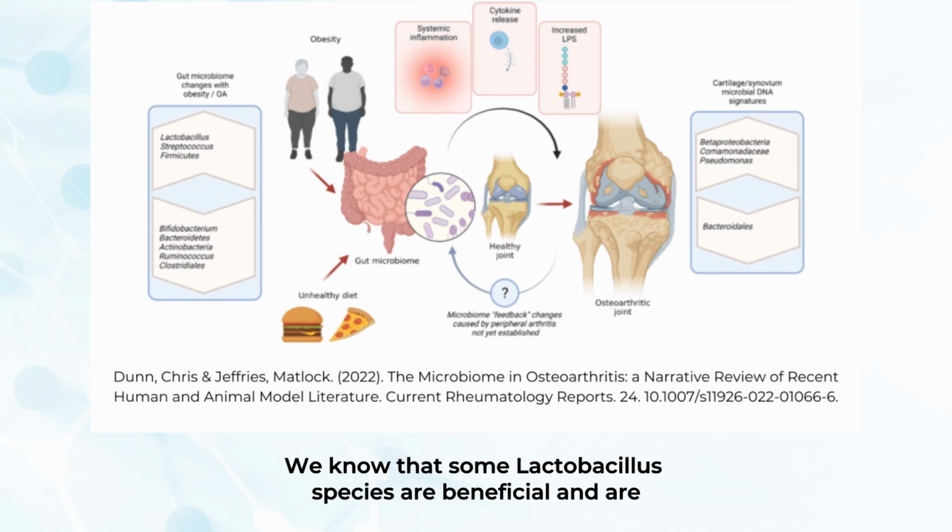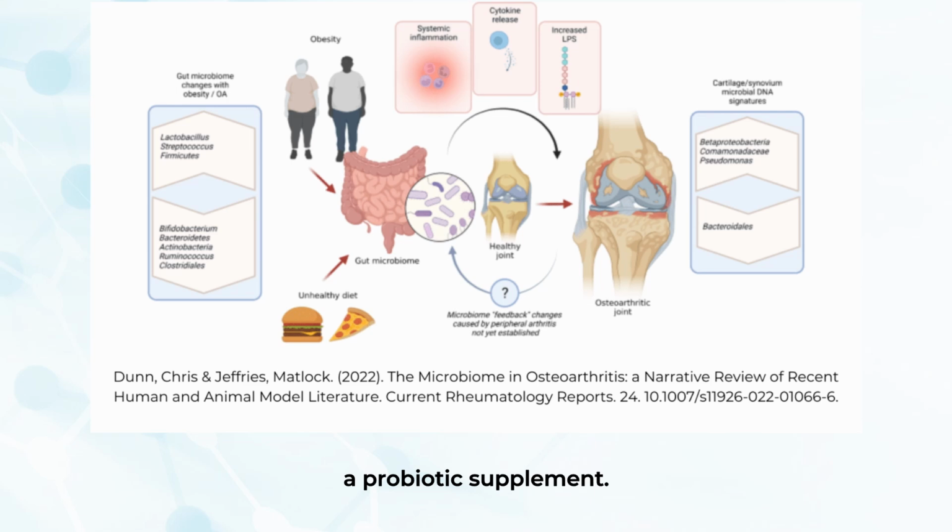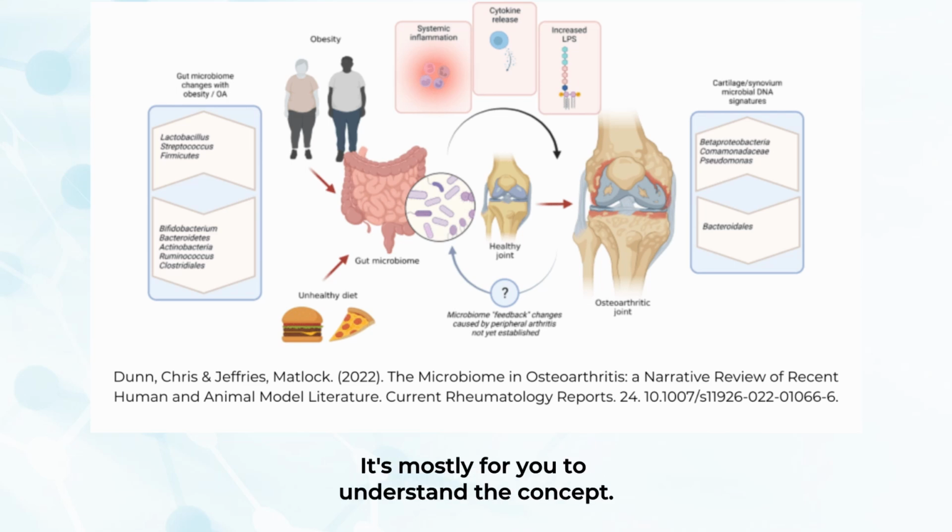We know that some lactobacillus species are beneficial and are actually sold in the supplement industry as a probiotic supplement. So again, this is very general. It's mostly for you to understand the concept. When we dive into this in our comprehensive training and advanced training, we learn about the specific strains of each one of those bacteria. So when you look at your patient's GI analysis, you can say, oh, now I understand these bacteria. They have overgrowth, a larger amount of this bacteria, and that's associated with osteoarthritis, right? So we have to prioritize taking care of this.